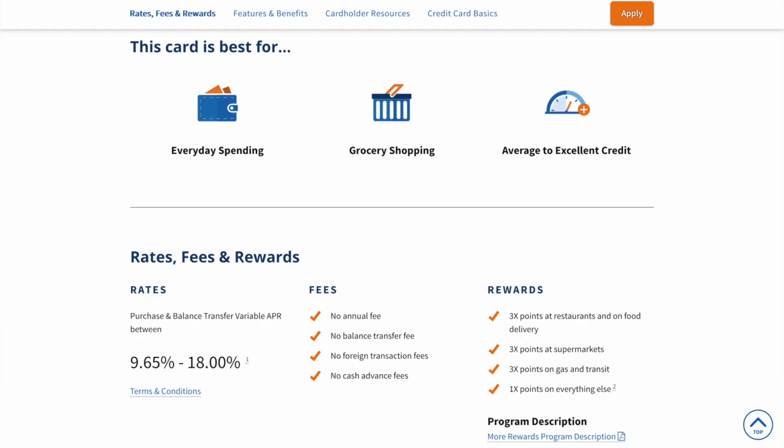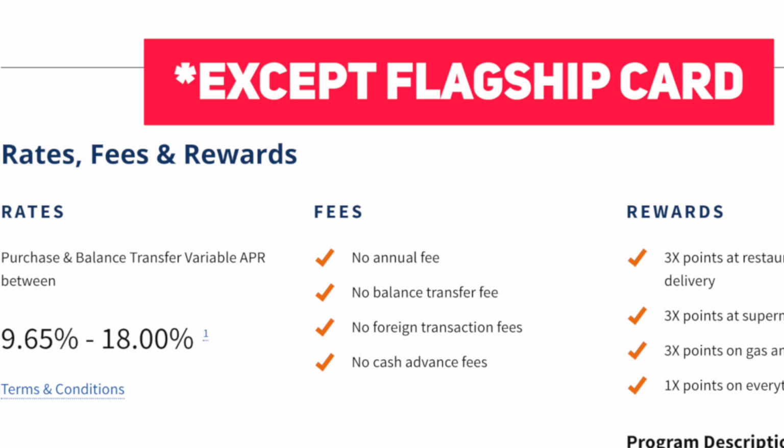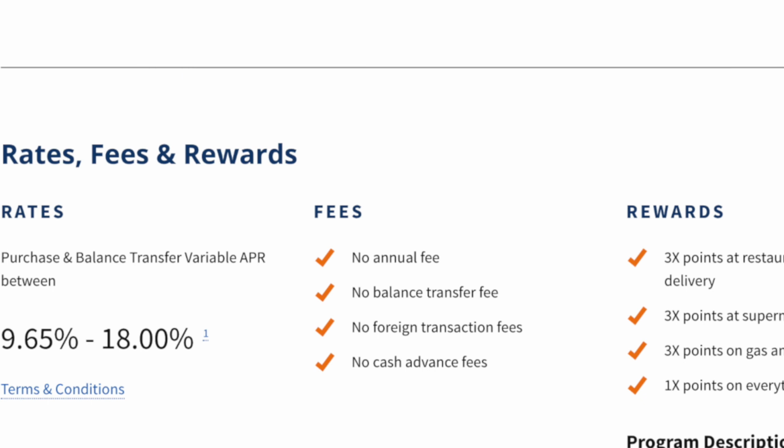I actually think this is a pretty good card for a daily driver, meaning this is a card that you can keep in your wallet or in your purse for day-to-day usage. And why do I say that? Well, number one, as with all of their cards, this is a no annual fee card, no balance transfer fee, no foreign transaction fees, and no cash advance fees. And prior to applying for any credit card, you need to pay attention to the categories that the credit card is going to be awarding you points in. Meaning, how do you actually use your credit card? Well, for this card, here's what you're going to be getting.